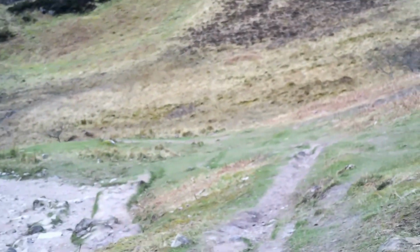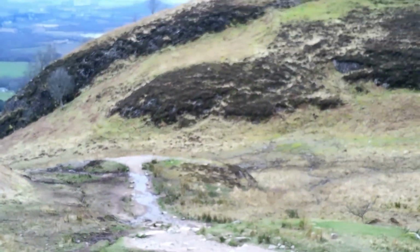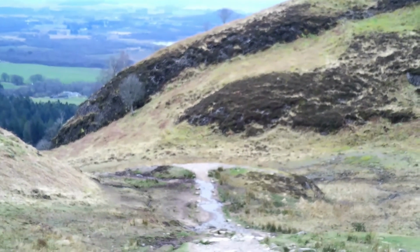With the tourism and the walkers that are up here, it's getting well used. So, it could do with a wee bit of repair. Right, switch off here, because I need to get walking on. See you in a bit.